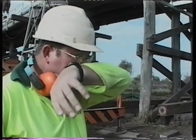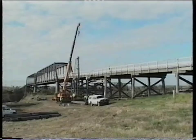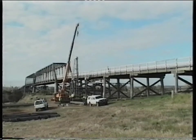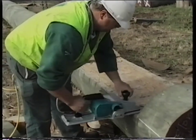Well, we've got a wire rope, we're going to drill a hole down through the middle of him. Put a wire rope down and wedge and socket, and a wire rope up through the deck, and we'll hook it onto the crane. And it'll pull it up through the deck and up to the underside of the deck.